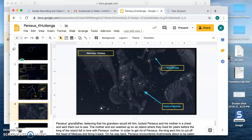And then eventually on that island, his mom caught the attention of the king on the island, and the king decided that the best way to get rid of Perseus was to tell him to get the head of Medusa. And the story of Medusa is that when you look in Medusa's eyes, you turn to stone. So he figured that Perseus would not make it back.